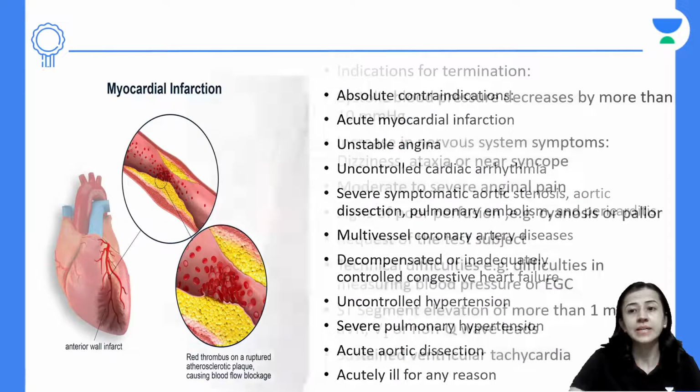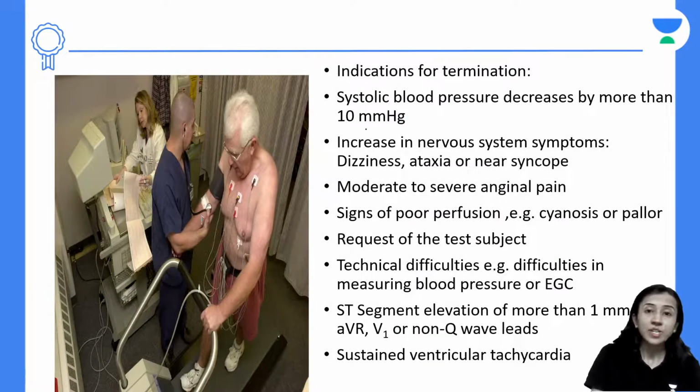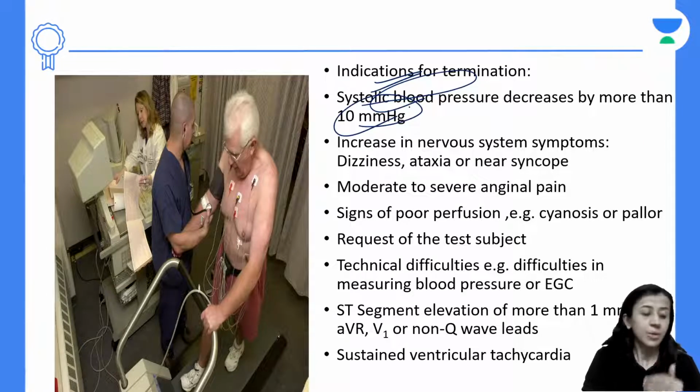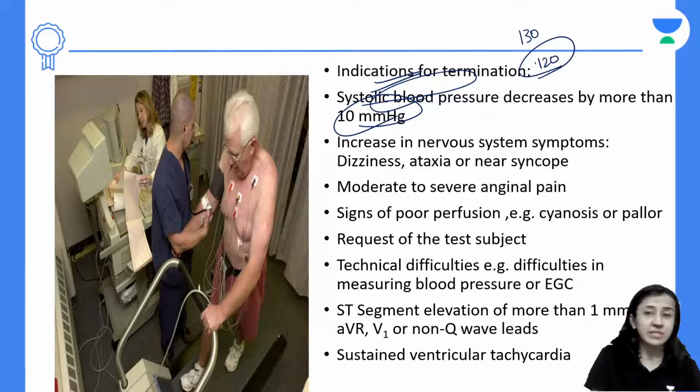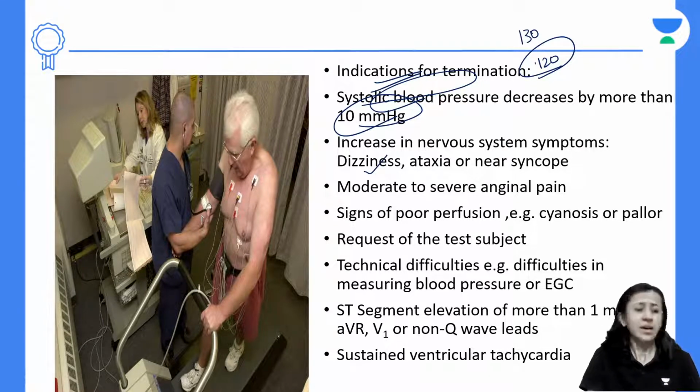And when do we need to terminate the test? If the systolic blood pressure falls by more than 10 millimeters of mercury. Suppose the systolic pressure of the patient is 130, and if it falls below 120, then this test must be terminated. Or if the person has symptoms like dizziness, meaning uneasiness, ataxia, lack of coordination, or syncope. If the person has anginal pain also, the test must be stopped.